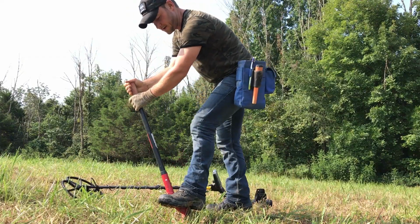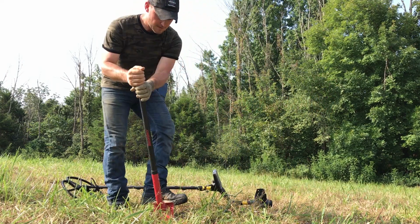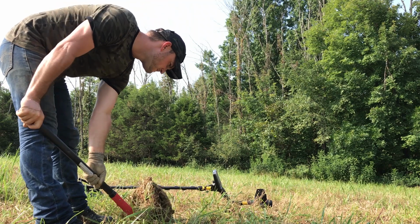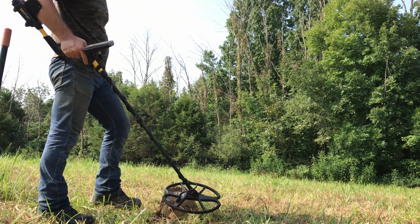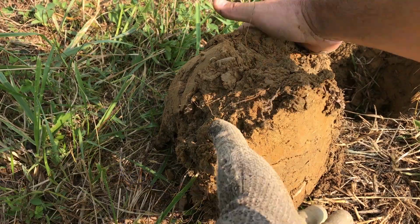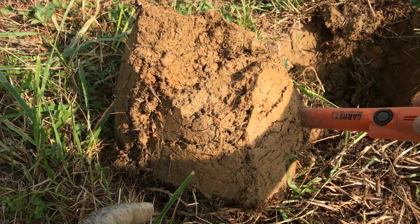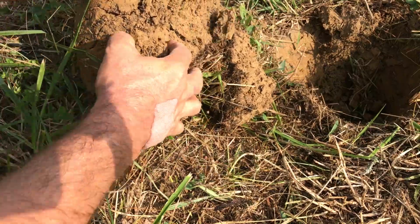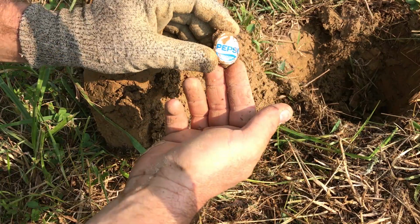Got a target here at 57 VDI. Seems to be a large target. Still 55, 52 in the plug. Whatever it is, not that old. And there it is. Looks like somebody liked Pepsi.